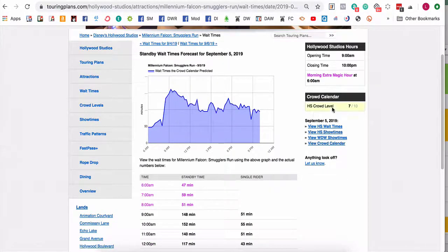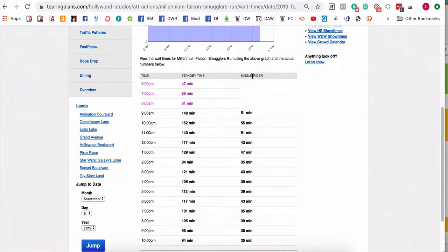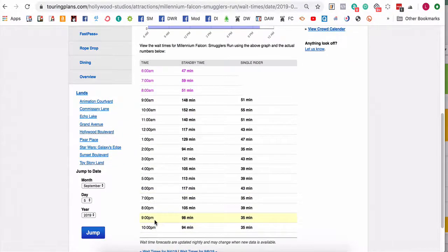It says 7 out of 10. That's really pretty good with a new ride coming out like this. And with the park opening at 6, I am not going to be up that early. And at 6, it's already a 50-minute wait. So there's no way I'm going to do that. So what I'm going to do is count on this being my best chance. An hour and a half wait to jump in the line right at close. Okay, now look, single rider is only 35. So that might be the way to go at 10 p.m.